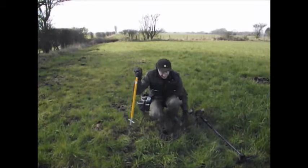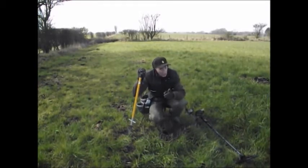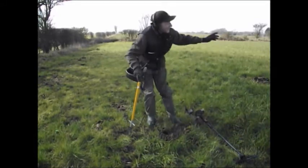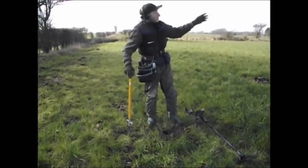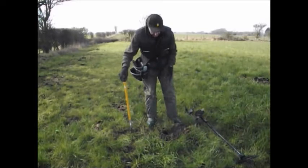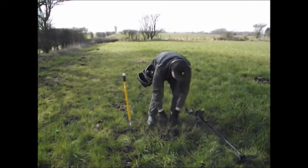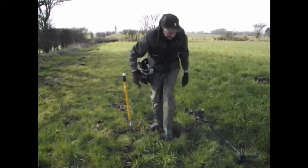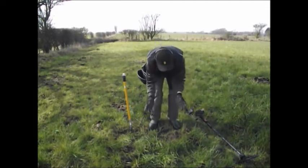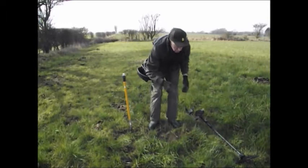So I'll fill the hole in, check it. I'll pop that in the bag in a second. I'm not going to leave it there. And then I'll go and get some lunch. I'll detect on my way back. And if I get any signals on the way back, we'll dig those as well. But let's get this filled in for the moment. See, that's lovely and nice and neat. No mess, and that's how it should be done.